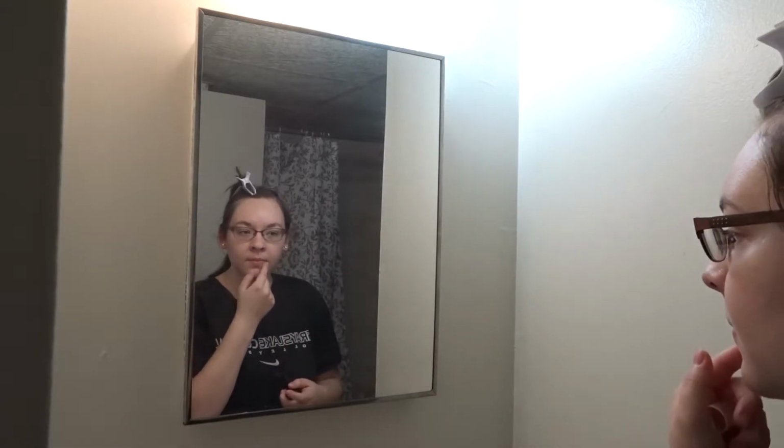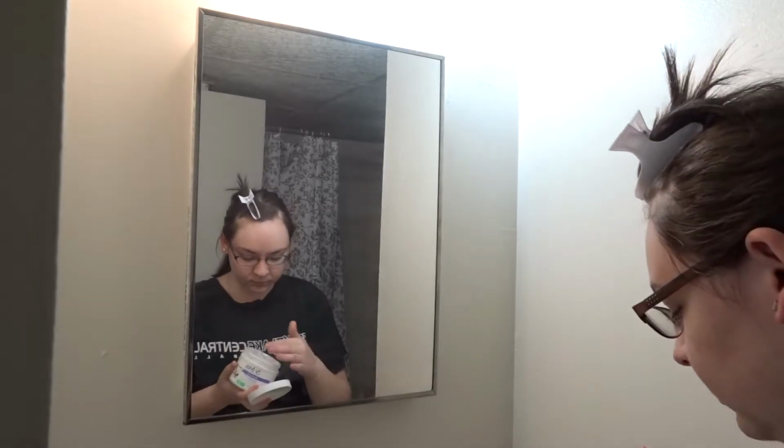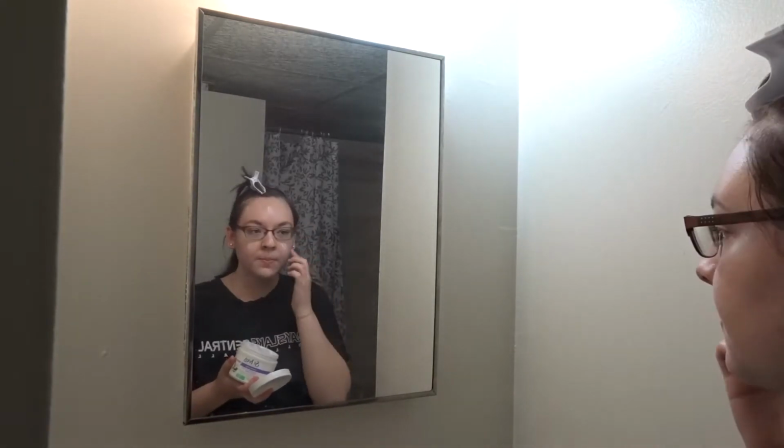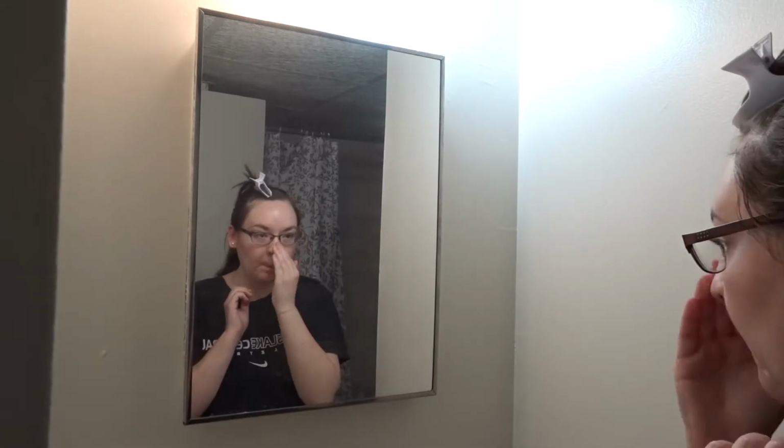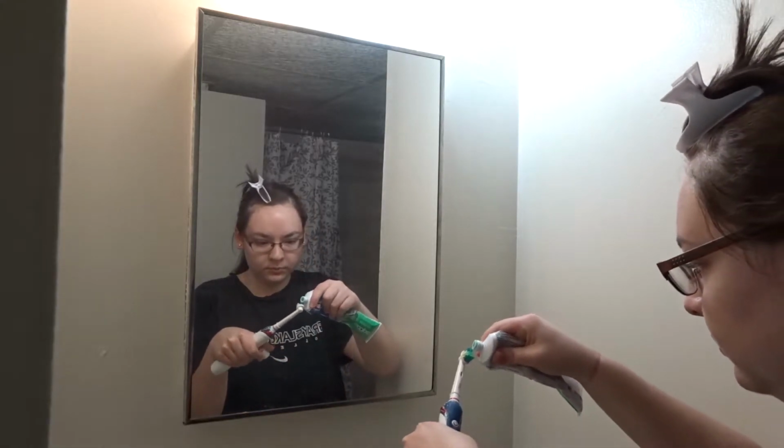I just use my Lush Grease Lightning on any spots that I have going on. Then I'll go in with my moisturizer. Again, I've had the same routine for years now. Then I'll go ahead and brush my teeth. Nothing too fancy there.